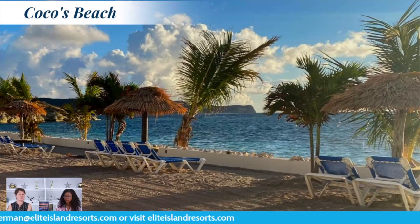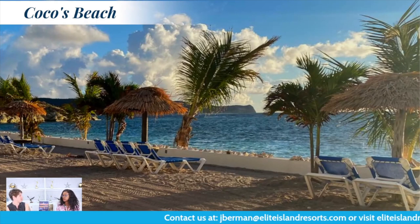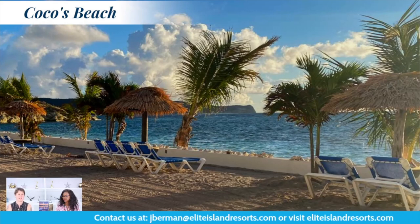And then we have Coco's Beach, where there are no water sports. The water sports are all generally located at Memorial Bay Beach, but Coco's was actually just recently redone as well, so we've got some nice upgrades there.